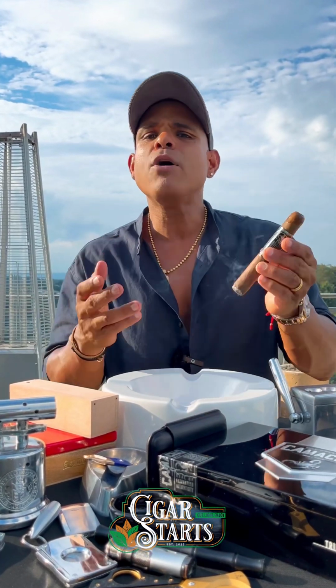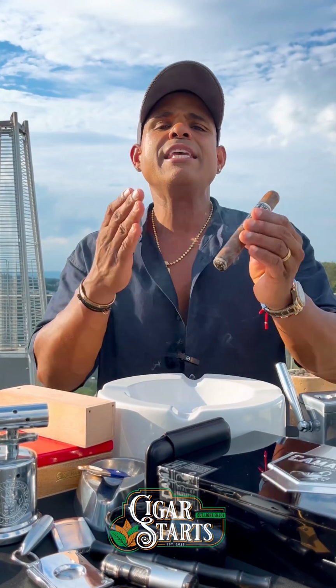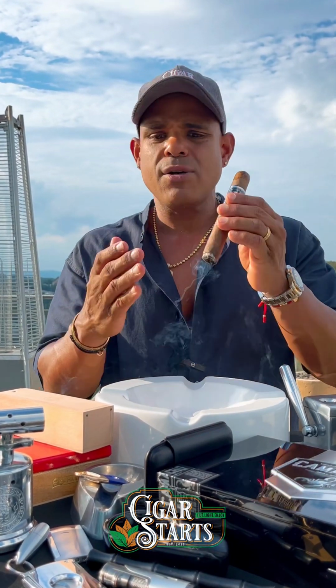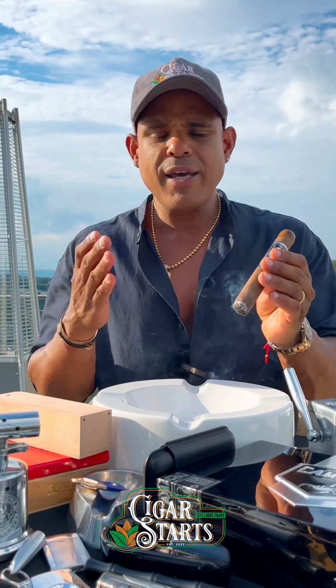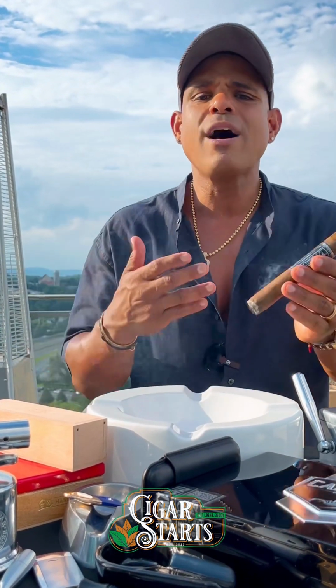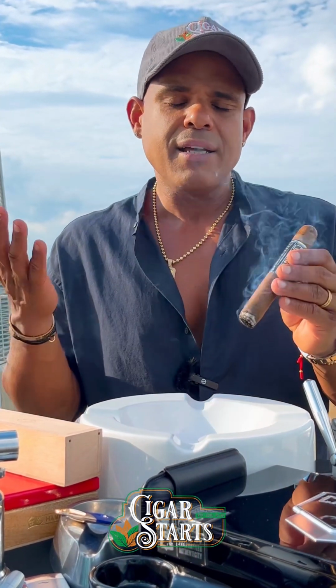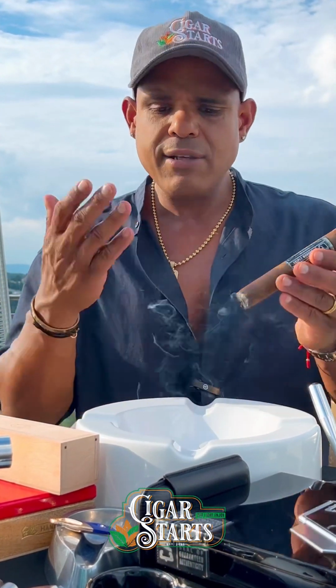Well, first of all, they both come from the same plant, tobacco leaves. Now, the way you ingest or consume a cigarette and a cigar is different from each other, and also the processing procedures of a cigarette and cigars are also different. Now let's start with cigarettes.